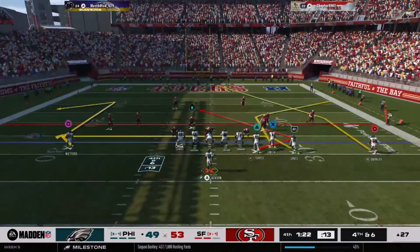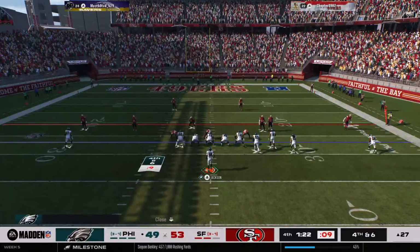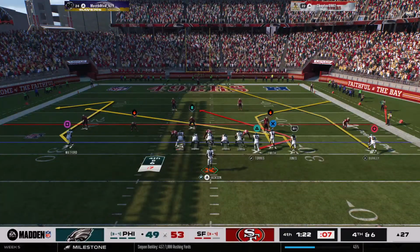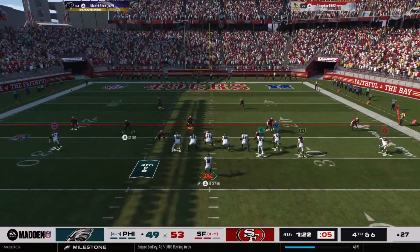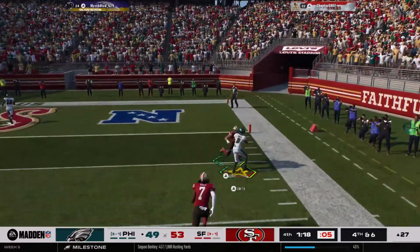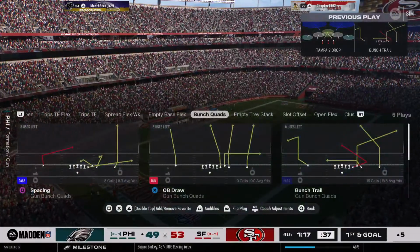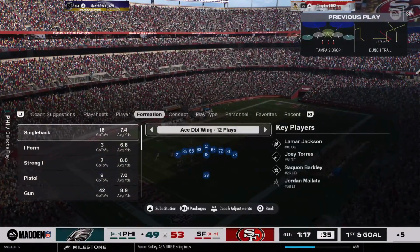All right, down by 4. They got to have this one on 4th down. Desperation time here. This one's caught. Smith has it. And they're not going to have to burn a timeout. Smart play here. He gets out of bounds with the first down.